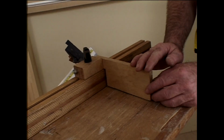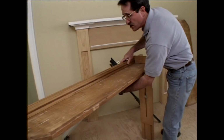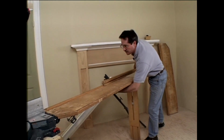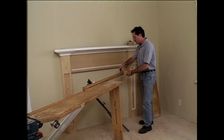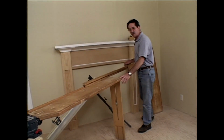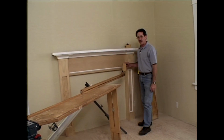Now the nice thing about this system is that you can loosen the fence and slide it out so that you can make repetitive cuts for door casings up to 8 feet long and still only have about a 5-foot extension wing stored in your truck. That's the reason I made my own stand.